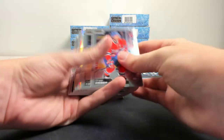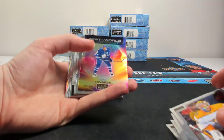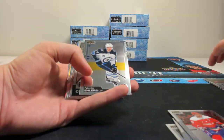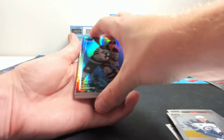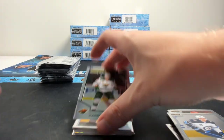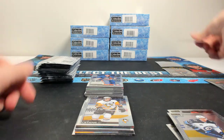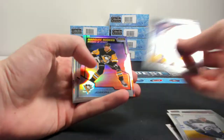Good luck. Starting off, Rainbow Carlson for the Capitals. Best in the World of Tavares for the Leafs. Bodan for Chicago on the rookie. McDavid on the retro. And Aquamarine of Lizotte, numbered to 499, for the Kings. We'll sleeve up all the base parallels for now. Kaprizov, again, it's got some little scuffs on it, but that's pretty normal for this. We'll sleeve up all the numbered cards because those generally hold well.